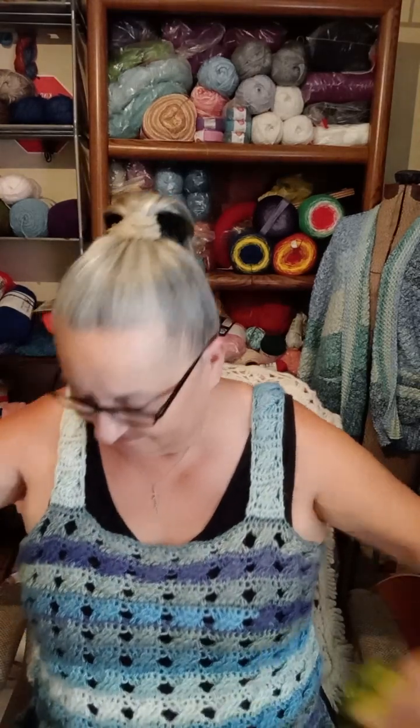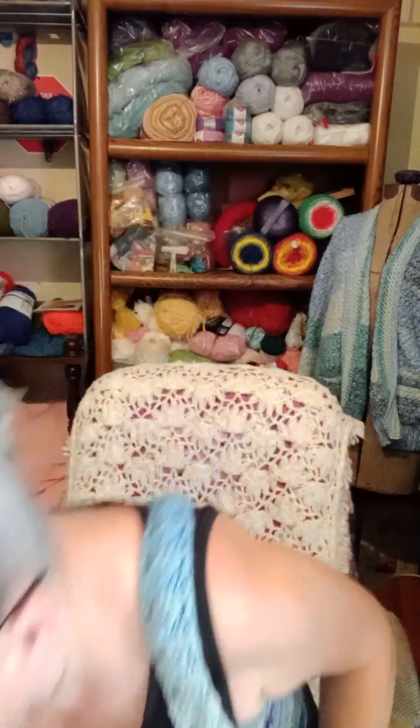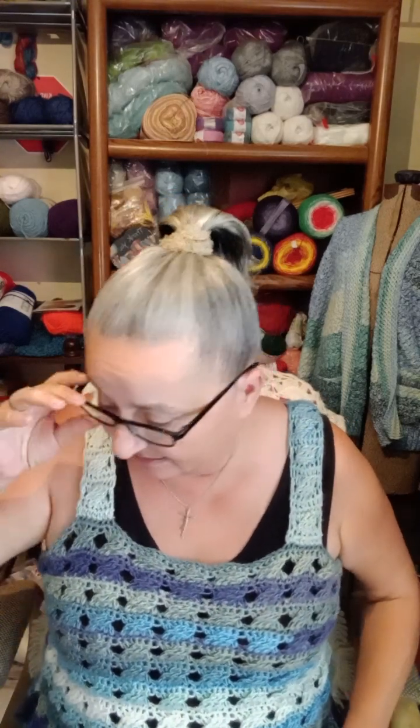Alright. Okay, I guess the only thing left is to pick a number. Won't be long, y'all, and I'll have another Mary Maxim crochet kit. I ain't done nothing with the other one. I've been busy. One of these days I'll get around to making something with the other one. I probably won't never make that vest, but hey.